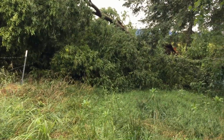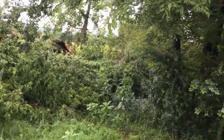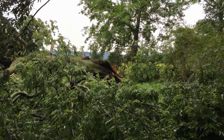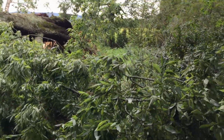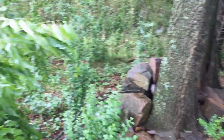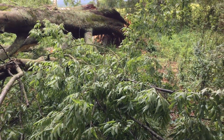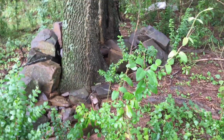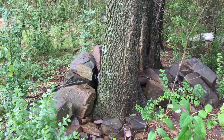Okay, let's see. Fell on our little fence here. Okay, it doesn't look like it uprooted, it broke. Oh no. That's the danger spot, not going that way. I don't see anything in the danger spot. Should we go that way or? Let me go first. Okay.